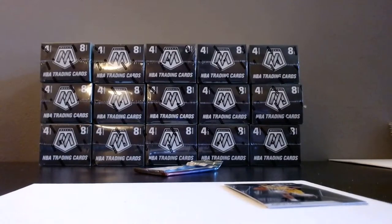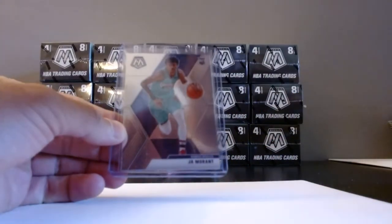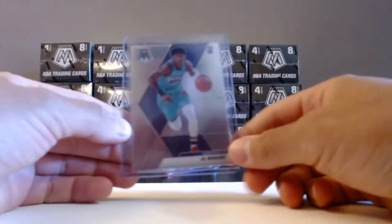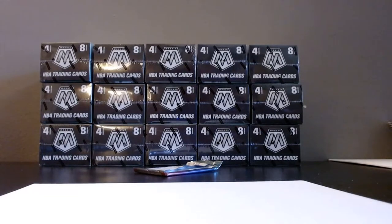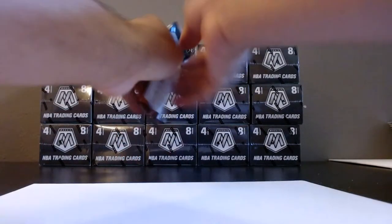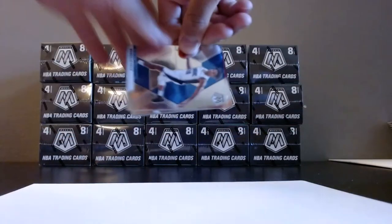I heavily collect him. I personally think he's going to do better than Zion. You guys could argue with me, but this is the guy we have to start picking up if we want a good buck for our investment. He's still pretty affordable. And I'm going to collect him as much as possible. You're welcome, brother. That's what we're here for. And let's get some more.